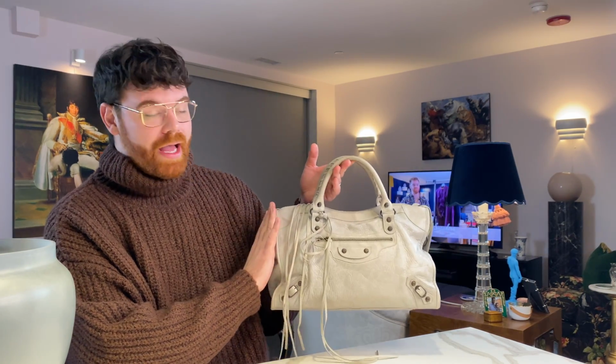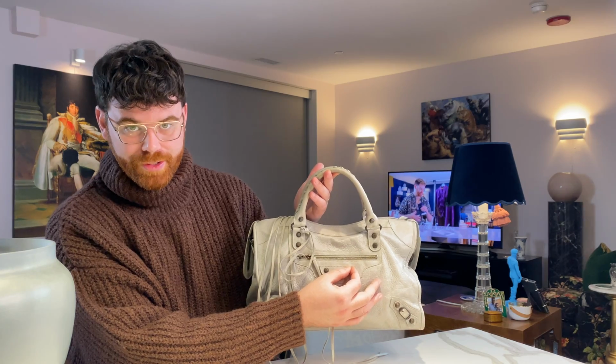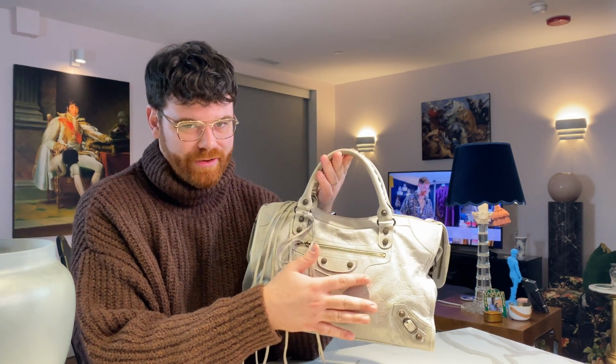Now the tassels only come on the regular hardware. So the regular hardware, what do I mean by that? The regular hardware is just going to be like these smaller, smooth thimbles. Now with hardware styles, I think you have like 4 or 5 to pick from.